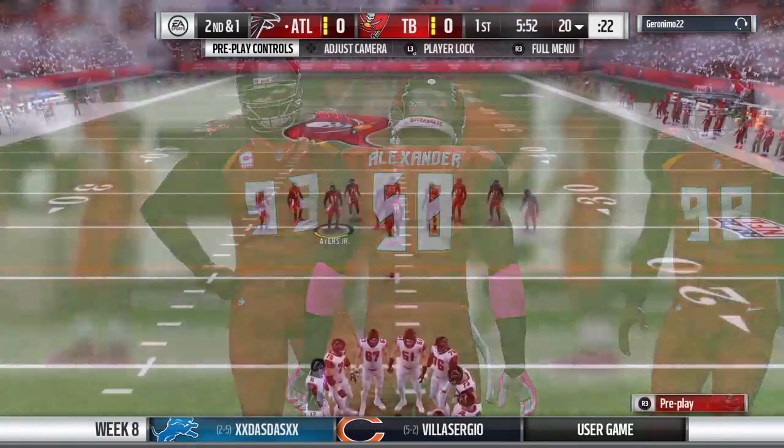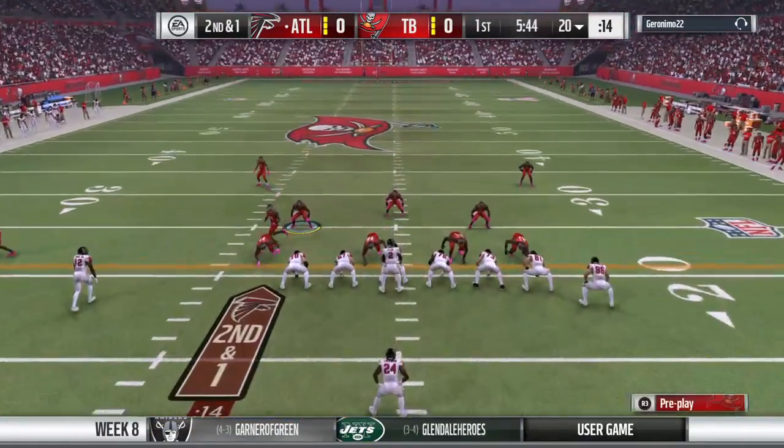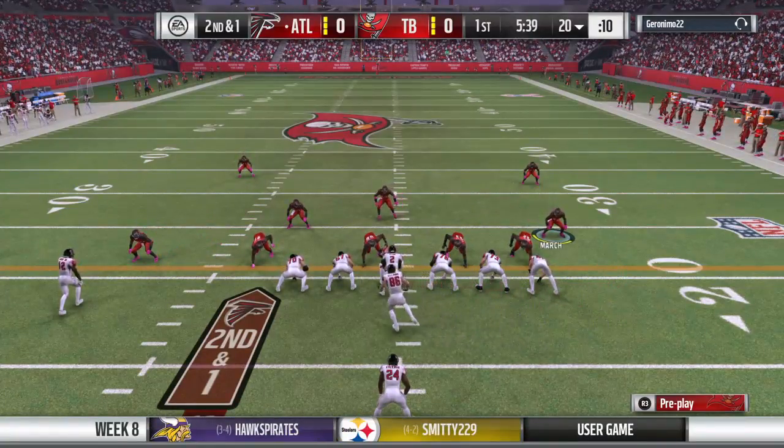How about the run after catch? Well, yeah, whether it's a true fullback or a tight end you put in the fullback spot, they're going to be tough to bring down if you can get them the football in the passing game. The tight end changing his position.